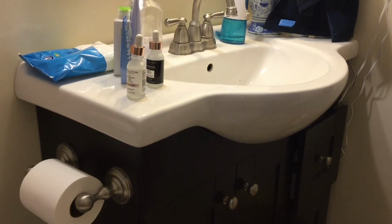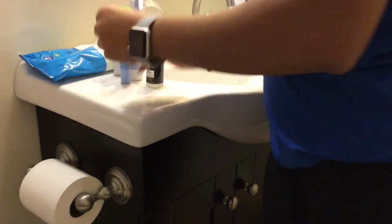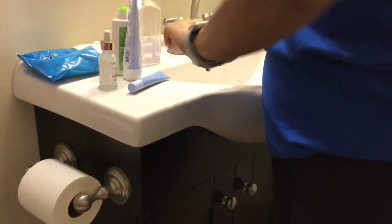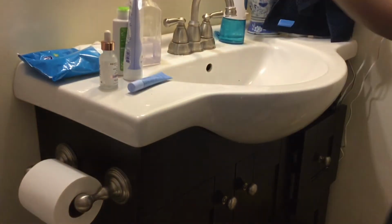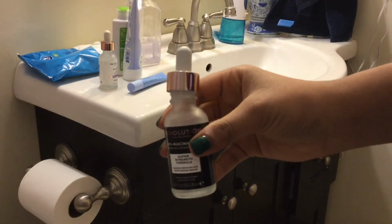I've seen a lot of people just kind of use droppers on Pinterest, and I feel like it's super aesthetic. One of the masks that I've also seen, which isn't really a mask, it's an exfoliant, is the Ordinary one. I've seen that everywhere. If you look up aesthetic skincare, that's what you see, just the Ordinary. So then this is the Niacinamide from the same brand.